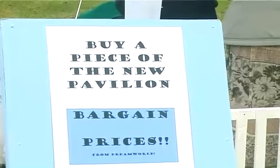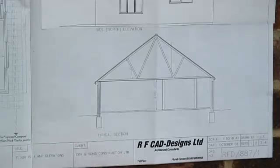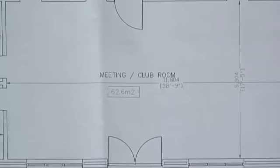Arthur, seen here fundraising at the village fete in 2008, was passionate that a new pavilion should be built on the field so that future generations could use and enjoy it. The new pavilion will be far more than a sports changing room. It will be space that will become a focus for community activities.